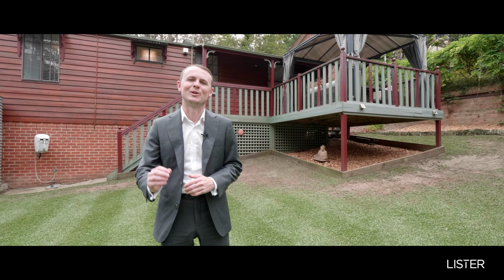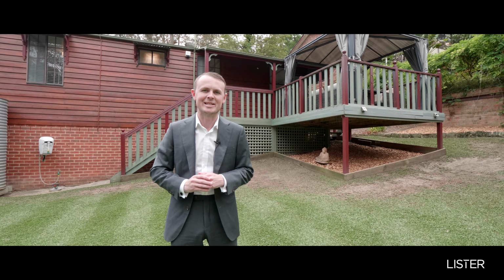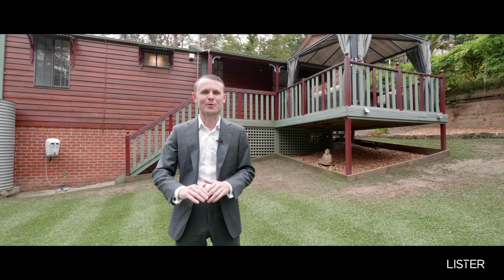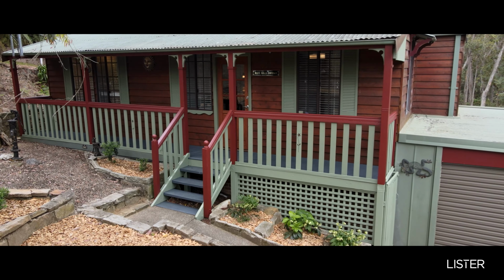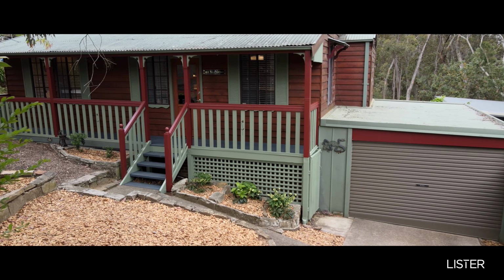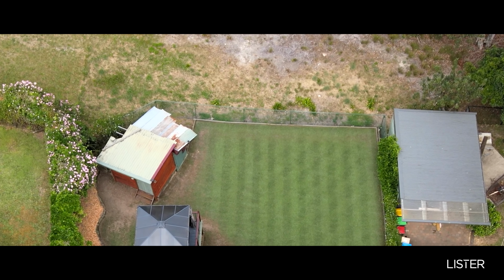This home is absolutely fantastic. All the hard work has already been done for you. New kitchen, updated bathroom, new flooring throughout, underfloor heating and cooling system, this absolutely awesome drive-through garage here, to one of my favourite lawns, a spectacular bush backdrop and an awesome location.